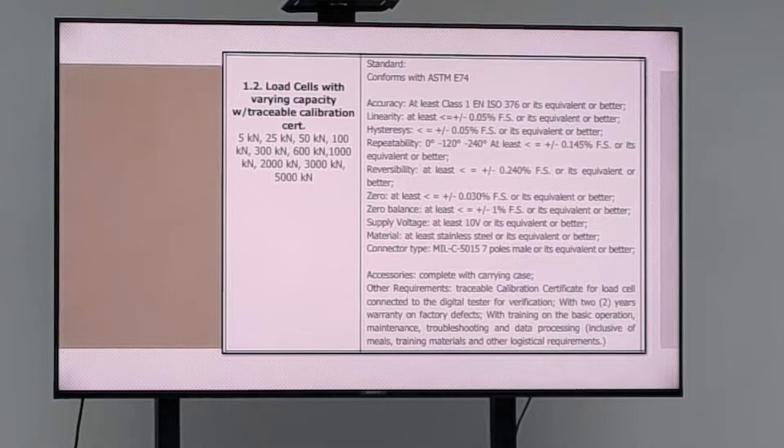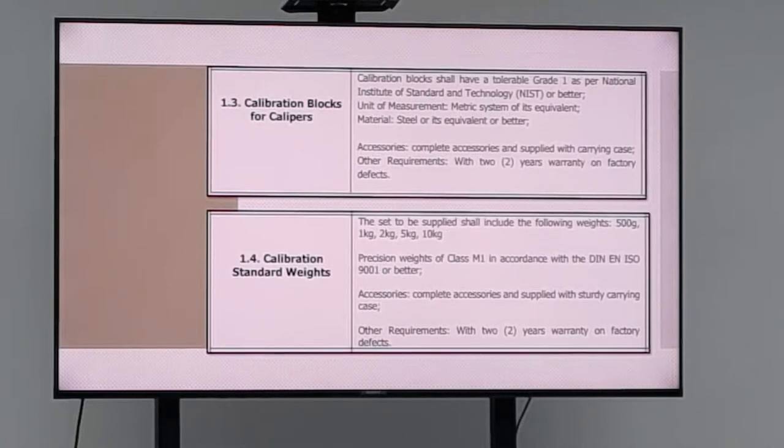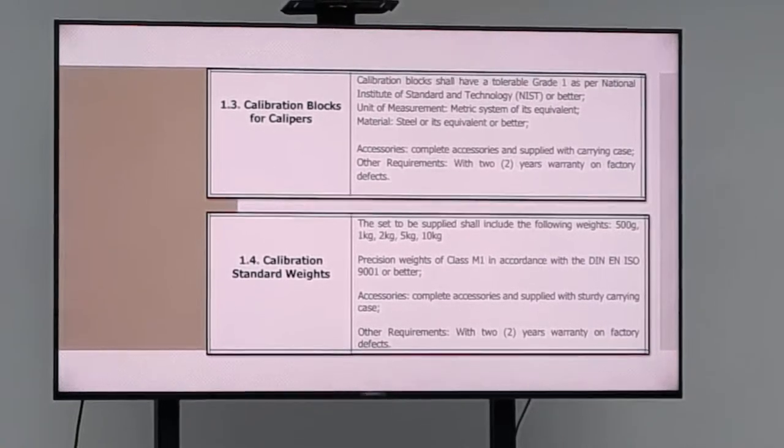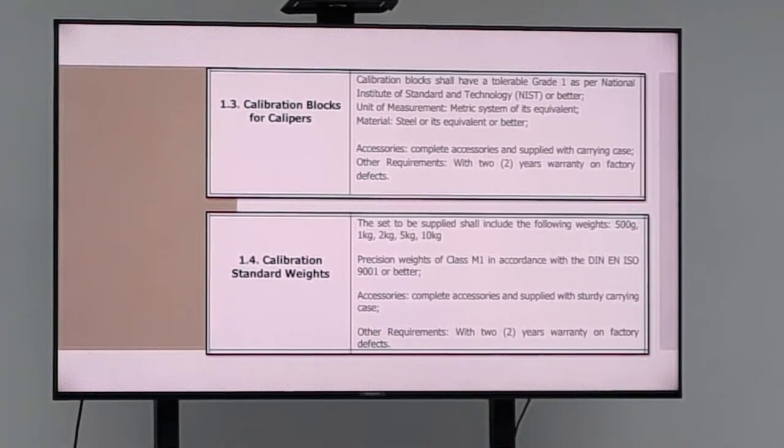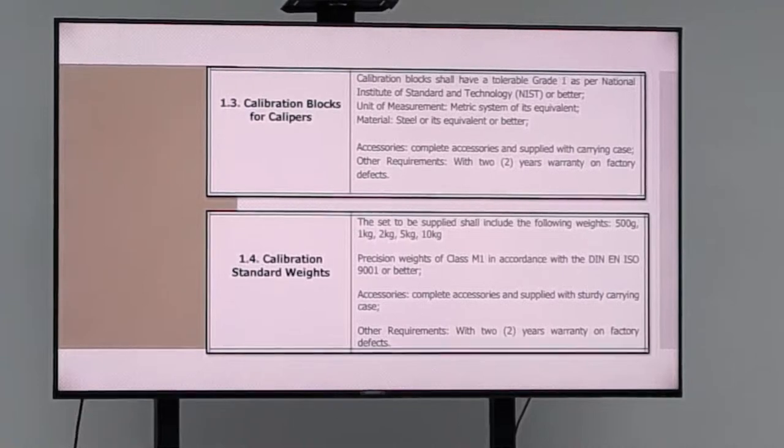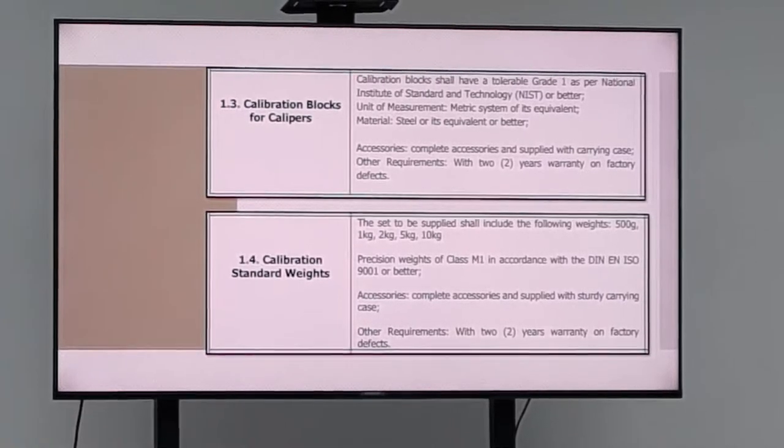And then next po is yung calibration blocks for calipers. Calibration blocks shall have a tolerance grade 1 as per National Institute of Standards and Technology or better. And dito po sa pinos, yung unit of measurement, material, and yung accessories. Dapat po yung accessories supplied with carrying case and other requirements po is 2 years warranty on factory defect.